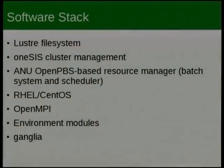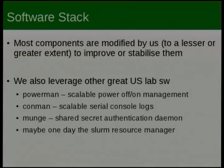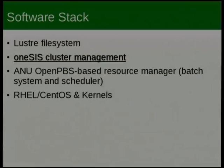So most of those bits on the previous slide, we have actually modified to some large or small extent to make them better. And we try and push all of those changes upstream where we can. We also leverage some other really good software from the big US sites, but I won't really talk about that.